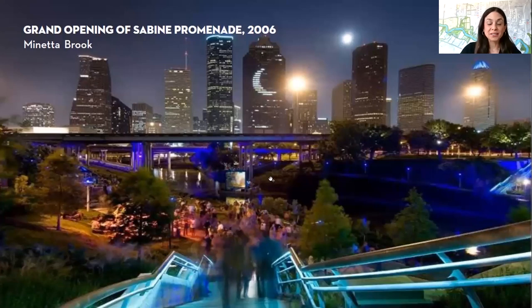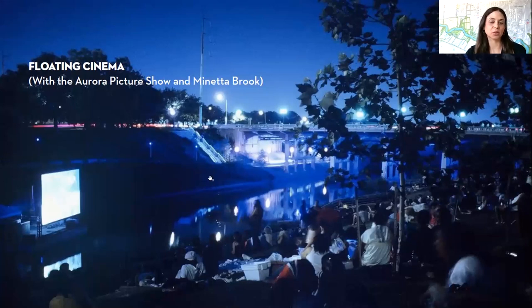This harkens back to at least 2006, the beginning of the development of Buffalo Bayou Park, when the Sabine to Bagby Promenade was opened to the public after the renovation. The event was organized from a cultural standpoint by a New York-based organization called Minetta Brook that had done a lot of programming on the Hudson River waterways. One of the main features of this event, which was attended by thousands of people, was a floating cinema, which is becoming a more and more popular thing, especially now during COVID for social distancing purposes. This floating cinema was curated by Aurora Picture Show, a local organization that programmed it and invited people to watch a more ambient set of films screened as it floated up and down the bayou.